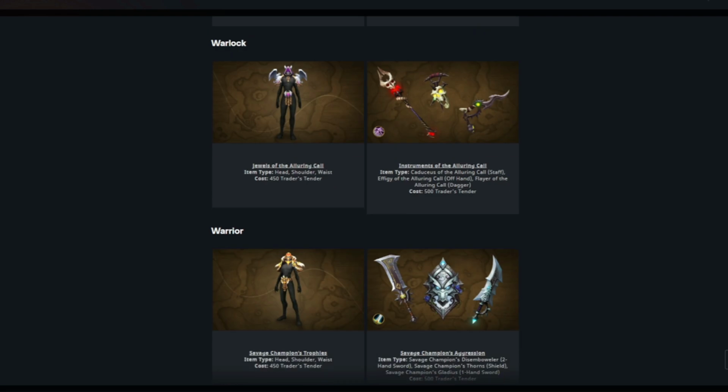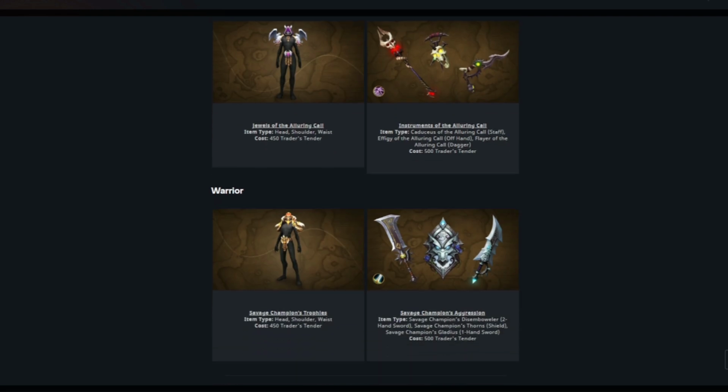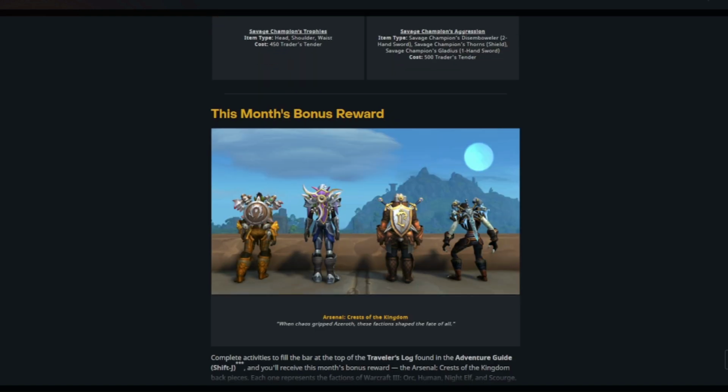And then last but not least, Warriors. Warriors are getting a pretty simple set, but I do like the one hand and the shield. The sword looks like a reskin of the Legion weapon for Arms Warriors. Beyond that, once you fill out your progress bar, the bonus reward is going to be back attachments.